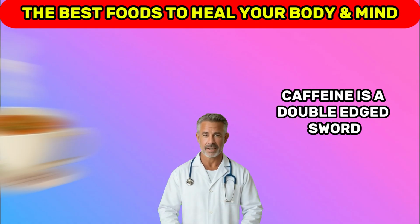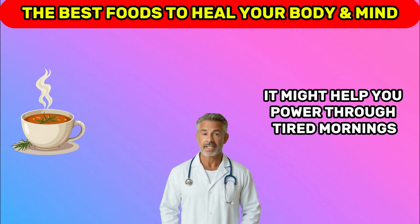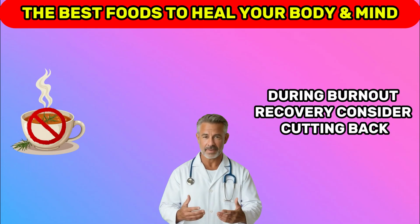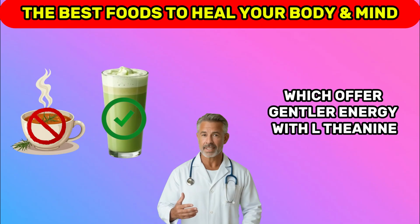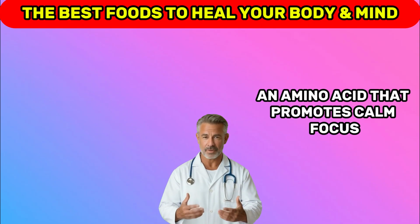For many people, caffeine is a double-edged sword. It might help you power through tired mornings, but over time it disrupts cortisol rhythms and depletes your adrenal reserves. During burnout recovery, consider cutting back, especially in the afternoon, and replacing coffee with green tea or matcha, which offer gentler energy with L-theanine, an amino acid that promotes calm focus.